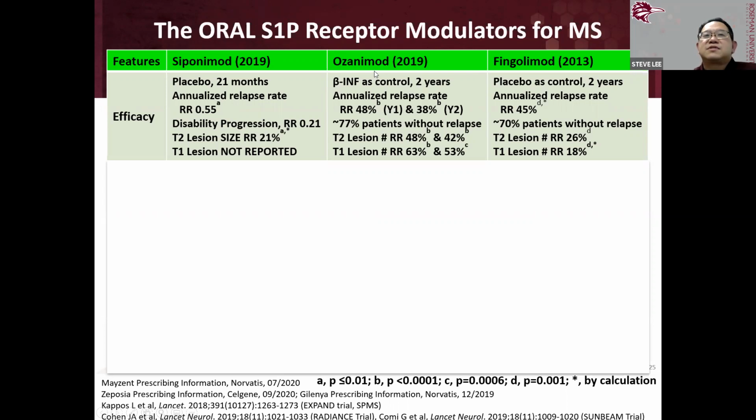The other two medications, ozanimod and fingolimod, the clinical trials were done with different controls. So in the case of ozanimod, it was compared to beta-interferon, and there are actually 2 studies. One study is for 1 year and the second study is for 2 years. In that case, if you look at the annualized relapse rates, we're looking at about a 50% reduction and a 48% reduction in the second year. Overall, we see about 77% of patients without relapse. And the number of lesions has dropped also by about half, to about 60% for the T1 lesions.